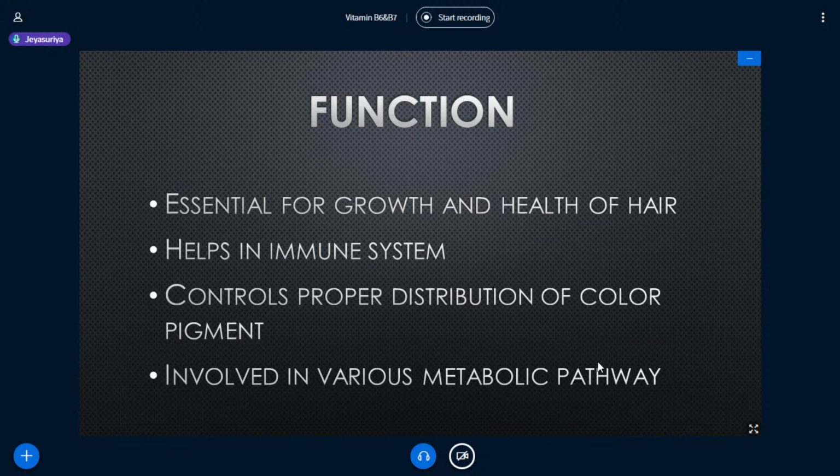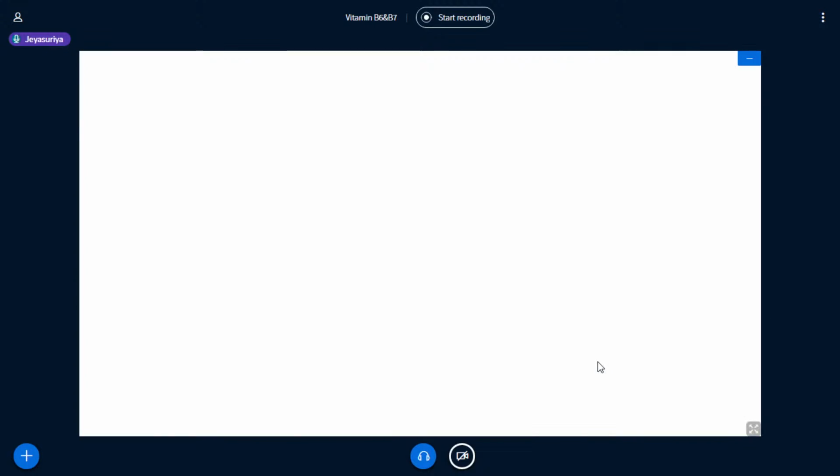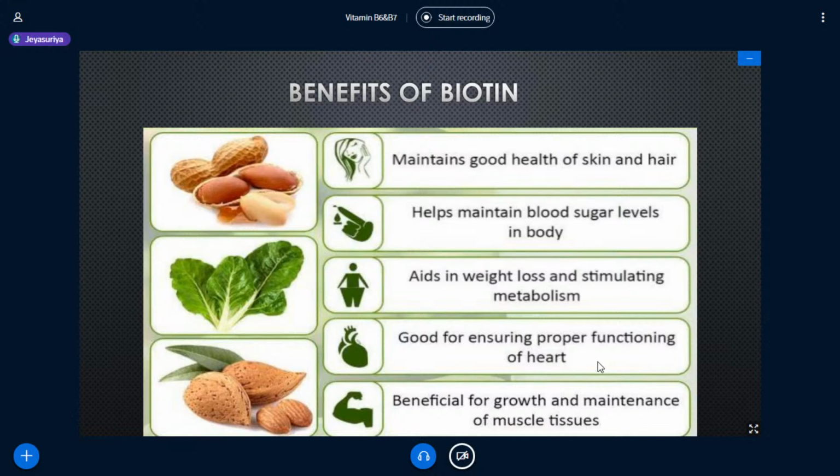What are all the deficiency symptoms that could be seen? I mentioned the functions, that they are required for the metabolic pathways, and it helps in maintaining the immune system and the pigmentation of our skin. These are all the benefits of biotin. You could see that, right?